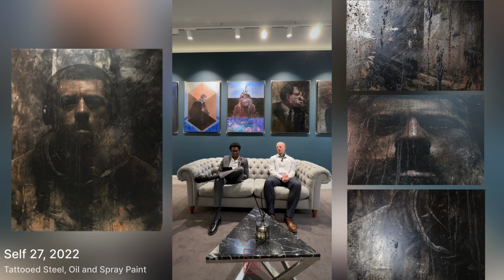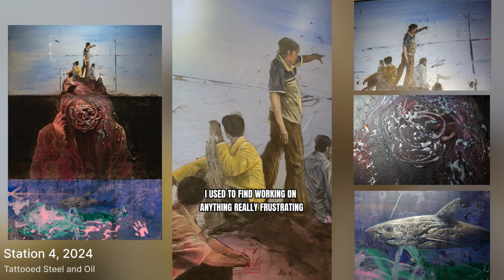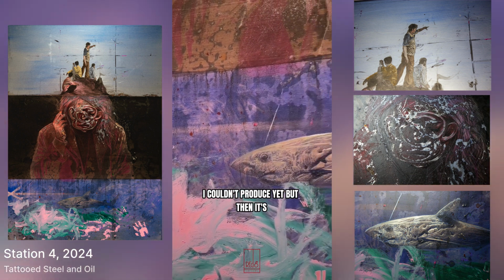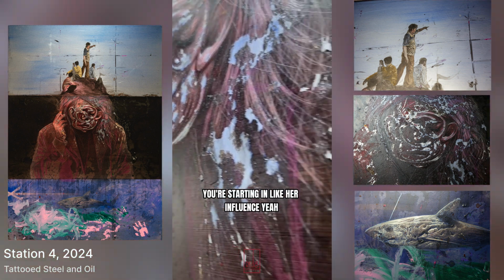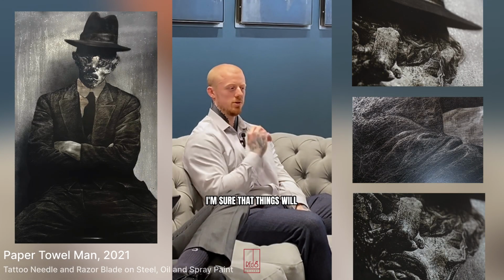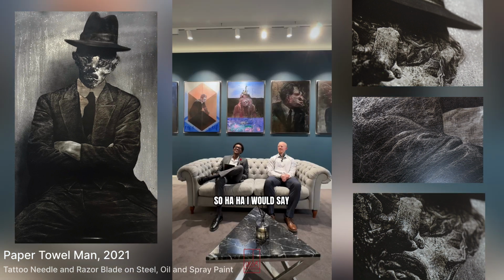I think I used to be very precious with it in a way, and I still am, but it's kind of, I don't know. I used to find working on anything really frustrating all of the time because what I had in my head I couldn't produce yet, but now you want those loose bits, and she's helped me with a lot of them actually. And I like the blend of the two, your style and her influence on your work as well. It's good to see. And as she gets older, I'm sure things will change, and maybe she'll get too good, and then you're like, oh, you can't be in it anymore. So we'll see, 100%, we'll see.